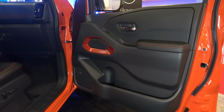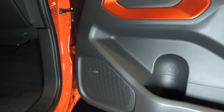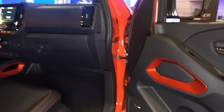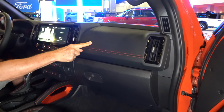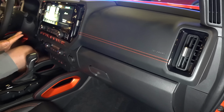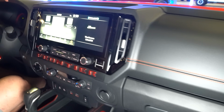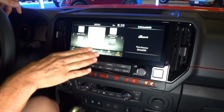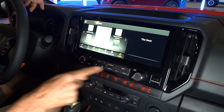We do have the Fender premium sound system. Not a lot of car brands using Fender anymore. Going from the door panel to the dash, soft touch on the dash with the stitching. And then look at what we have here. All new infotainment system. This is a 12.3 inch. I love the way it's integrated.